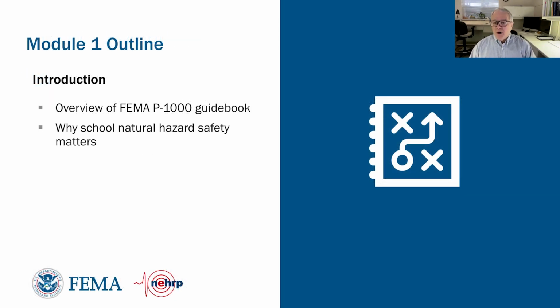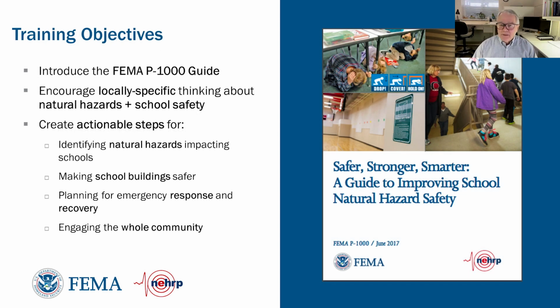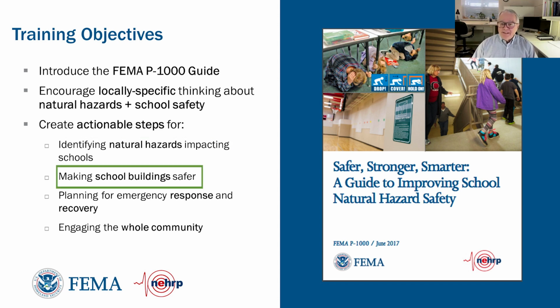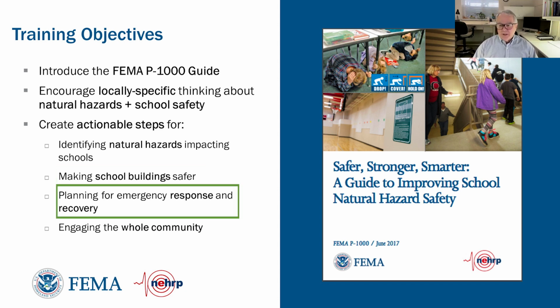So let's begin with Module 1, which gives an overview of the FEMA P-1000 guidebook and asks the question, why does school hazard safety matter? But first, let's talk about the training objectives for this series. Of course, we want to introduce you to the FEMA P-1000 guidebook and how to use it, but we also want to encourage the idea of locally specific thinking about natural hazards and school safety, and create actionable steps for identifying natural hazards impacting schools, making existing and new school buildings safer from natural hazards, planning for emergency response and short and long-term recovery, and engaging the whole community in the school safety actions.